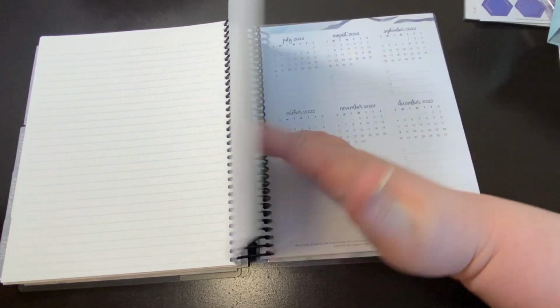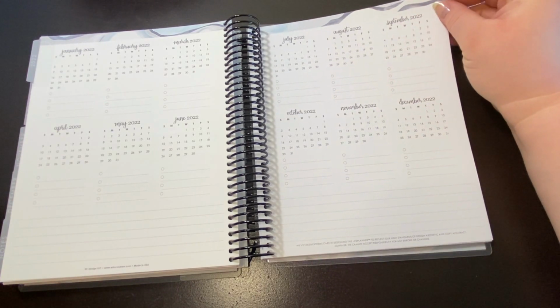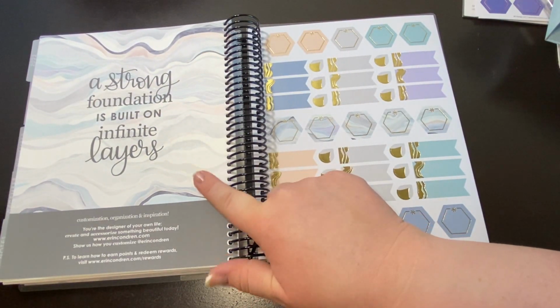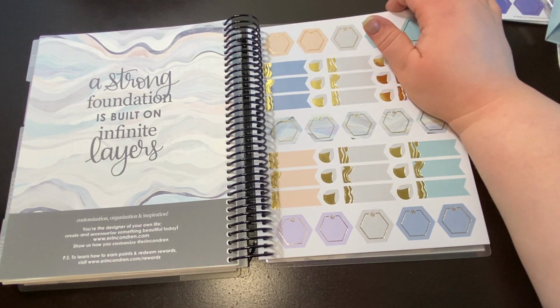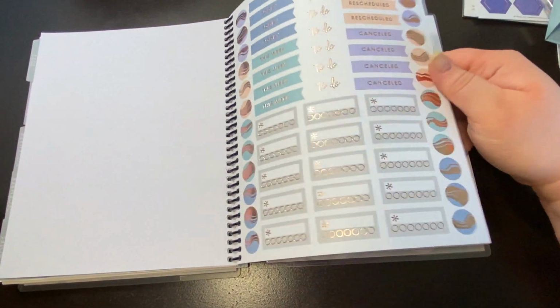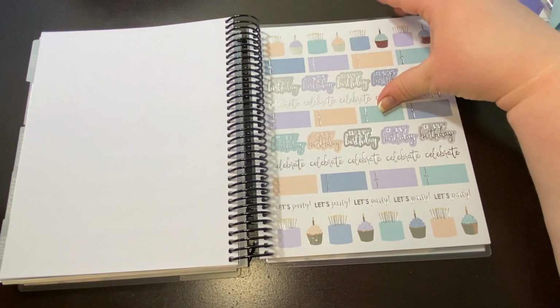So there's that. And then here is the look ahead for 2022. Bonkers. Your branding page, and then you get stickers. So we have the gold foil page. I love the hexagons. The rose gold foil page. And then the silver page.